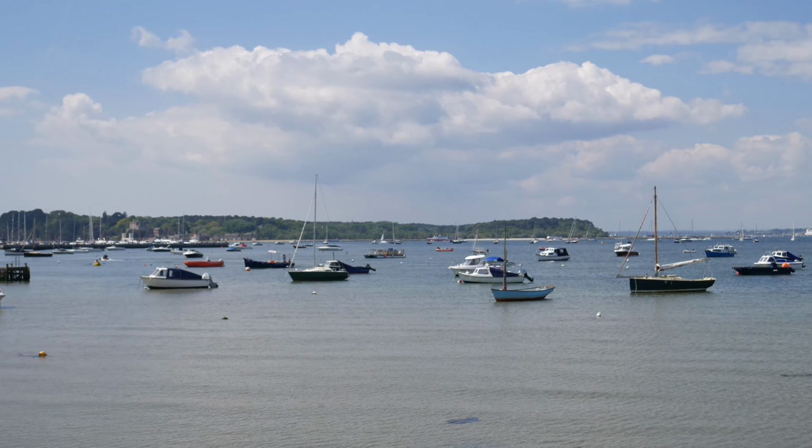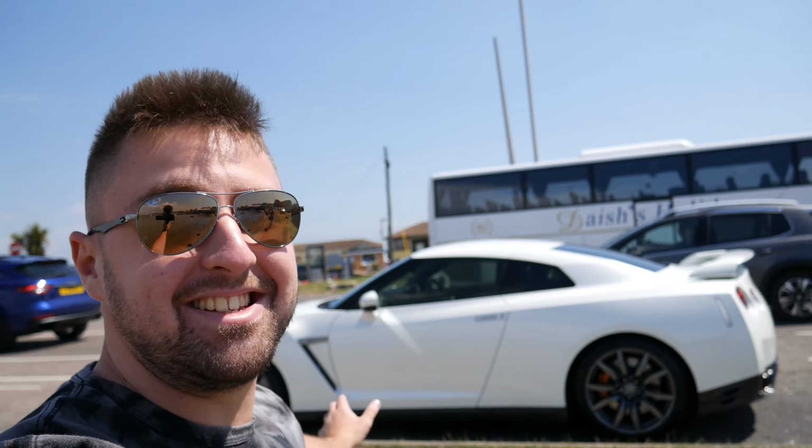Despite being this far on the seafront, I'm hoping it's not too windy for you to hear me. What a perfect place to park the car, am I right? Look at that background, absolutely gorgeous. Literally just taking those pictures of the car here with the sea in the background, it is a real pinch me moment. It was cleaned yesterday, it looks gorgeous, the pearl paint is popping in the sun.